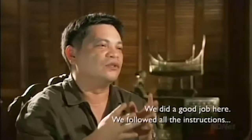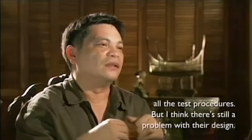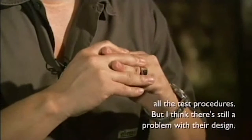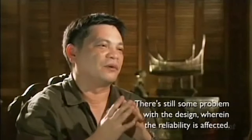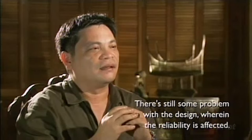We did a good job here. We followed all the instructions, all the test procedures, but I think there's still a problem with the design. There's still some problem with the design, wherein the reliability is affected.